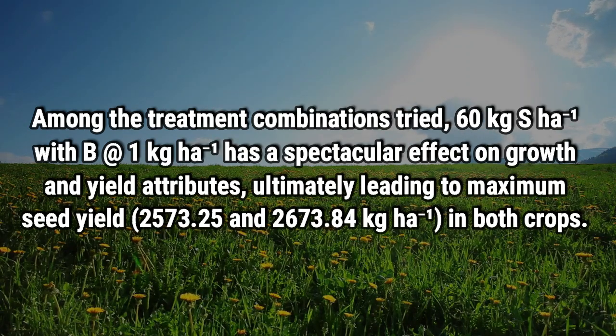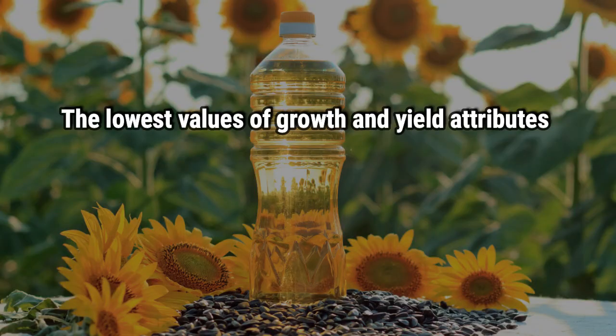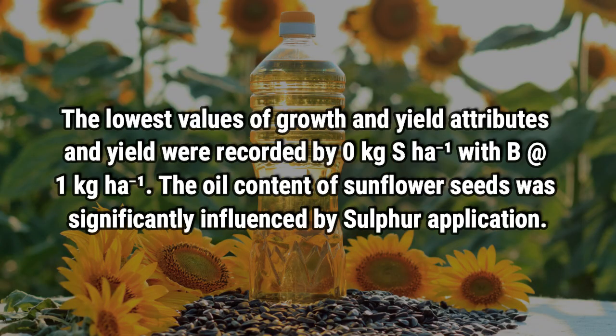of 2573.25 and 2673.84 kg ha-1 in both crops. The lowest values of growth and yield attributes and yield were recorded by 0 kg S ha-1 along with B at 1 kg ha-1. The oil content of sunflower seeds was significantly influenced by sulfur application.